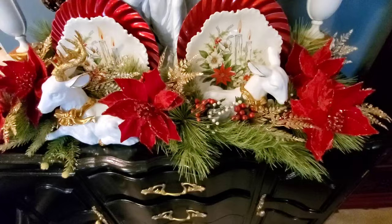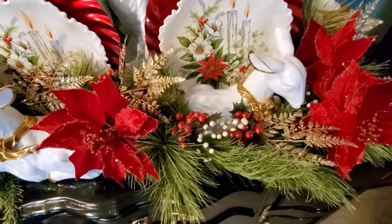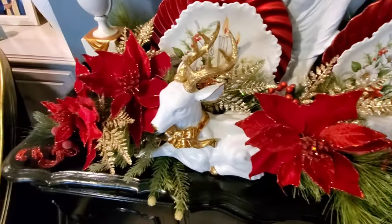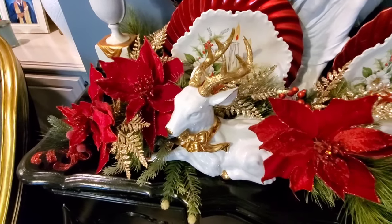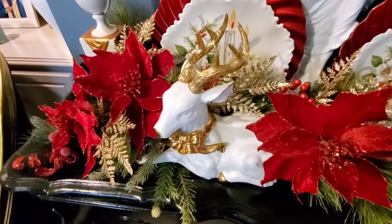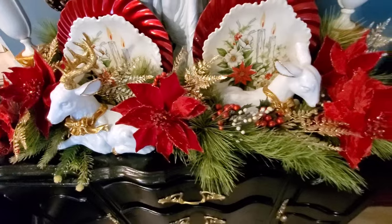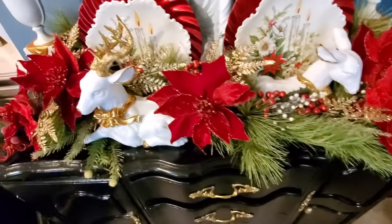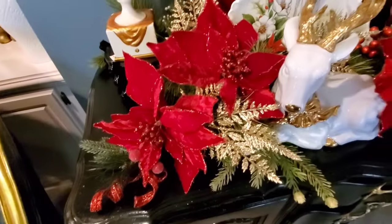And I added in some poinsettias in there, as you see. And I added in some berries here. And my gold picks are in there as well, guys. I had the gold picks last year. I just added that in with my garland to bring out the decor, how the deer look, guys. That's what I'm trying to say. That's why I brought those in. Okay, and I put my poinsettias all the way across right there, as you can see.